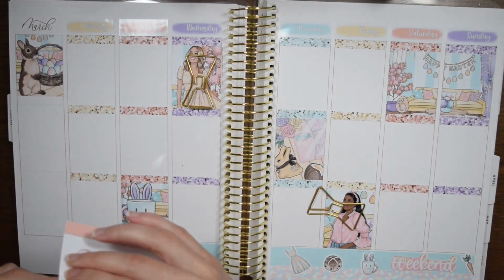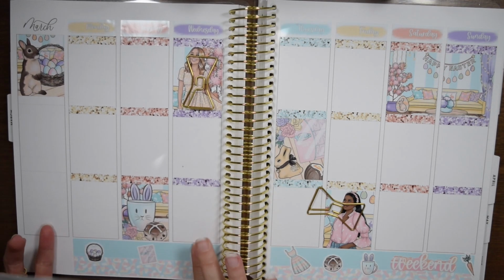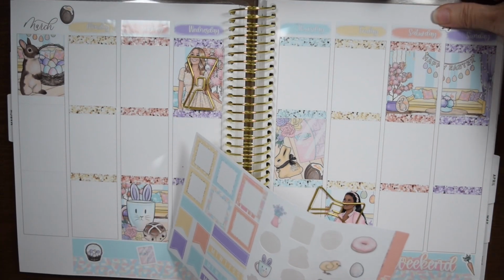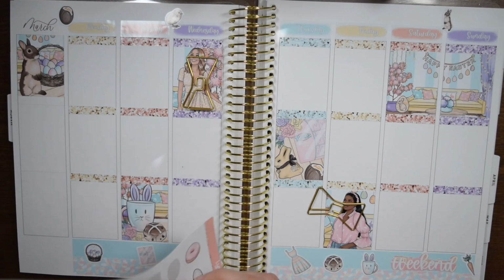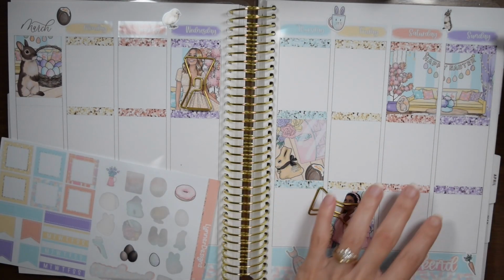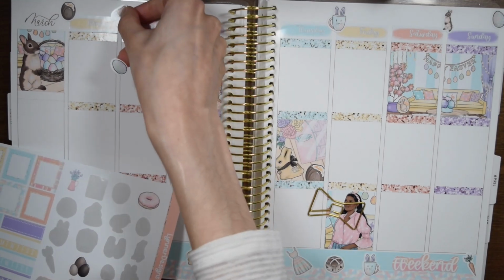I decided not to use the donut piece of deco because it wasn't in the full boxes at all, so it didn't really match in my opinion, so I just saved the donut in my food doodle stickers to use another time. But yeah, I really like how the Cadbury caramel egg is there. I think that bunny is super cute. That's why that box went in the sidebar, because I needed to showcase that adorable little bunny. And then the deco version of him is on the weekend.